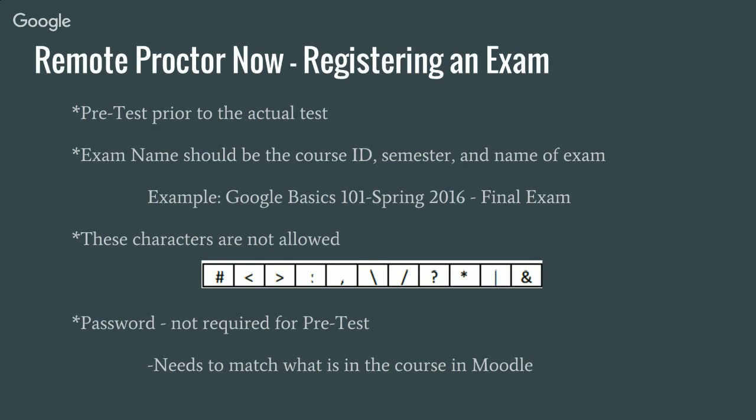So the pretest forces the student to test that out first so that they don't get ready to take their test and then they can't do it for whatever reason. Okay, so your test will still run just fine if you don't do that, but from our perspective, we highly suggest that.